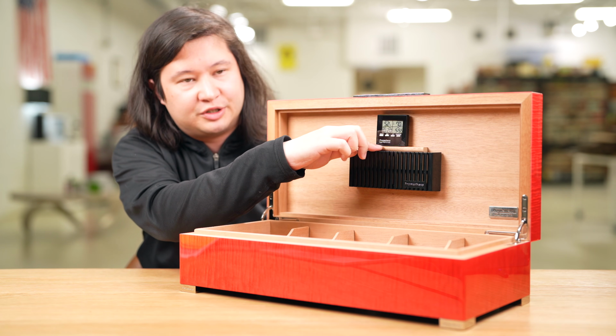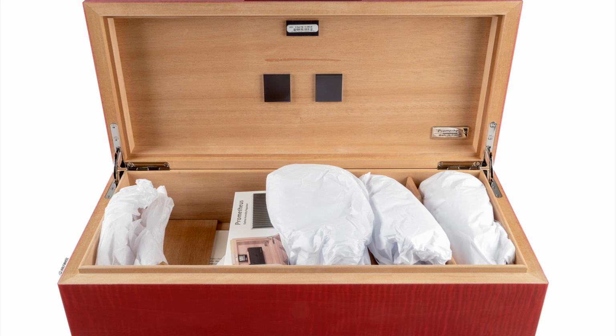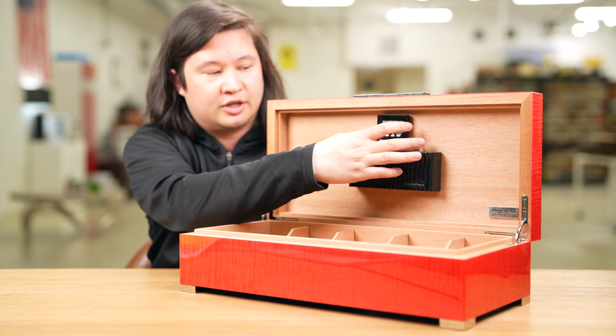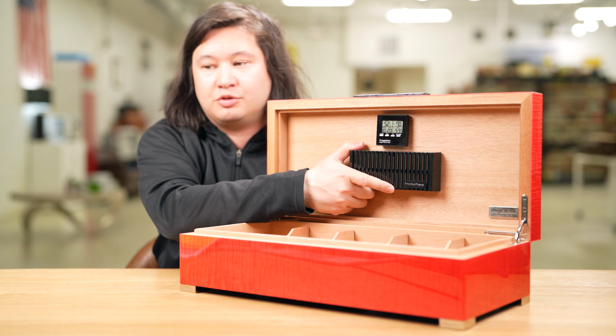Now, this wooden piece right here is not supposed to be removable, but when our humidor showed up, it had already dislodged itself. It's glued, or supposed to be glued, to here. I don't know if it serves a performance benefit, but like I said, ours is dislodged. Good news is if you want to remove it, it's just glued in there and probably will come off without much issue.